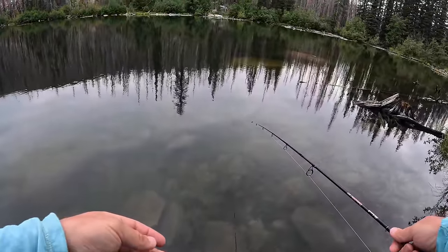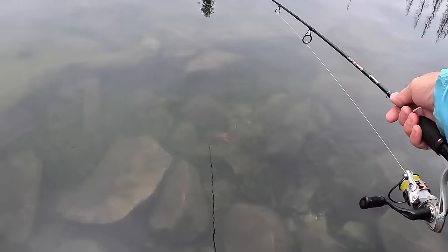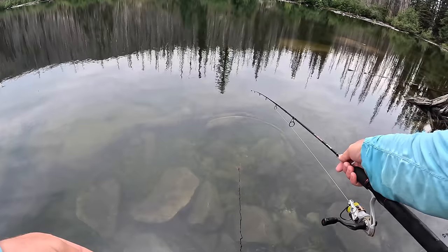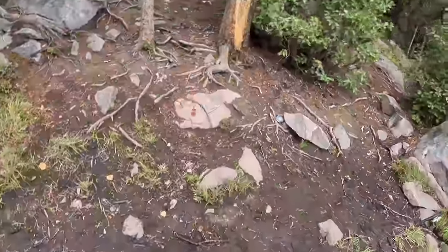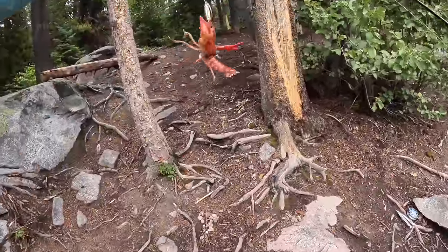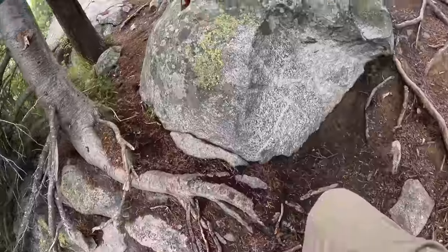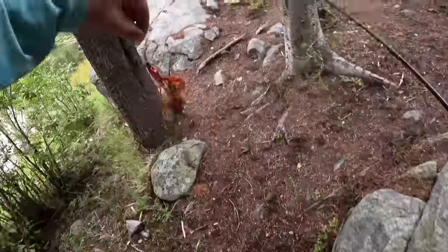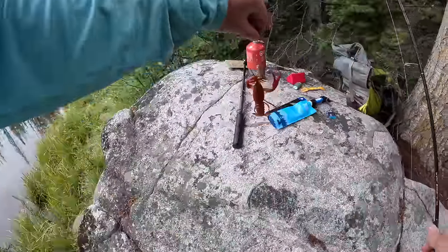Oh, he's going after it. He's going after it. Come on, baby. There we go, got him, got him. Crawdad on the bullet lure. I've never done that before. Oh, there we go. Oh, that is awesome.